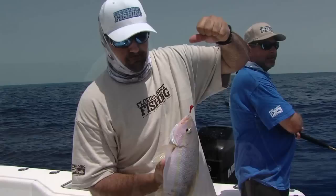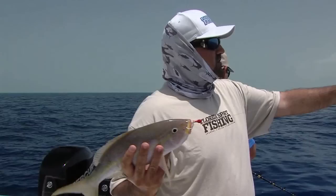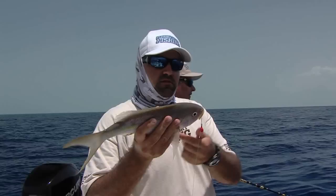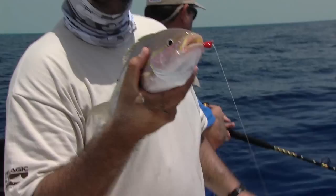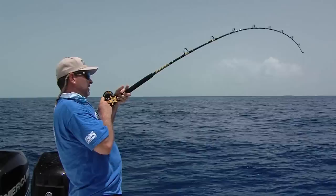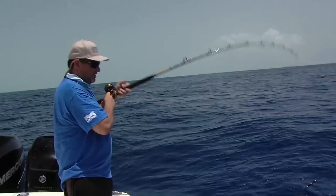30-pound leader, two to three feet of fluorocarbon, and a 3/8 ounce little jig head on there. Just to float back in the current, make it look natural, you know, part of the chum or the squid that we're throwing in there. And that's it. Come on, baby. What I'm doing is a little bit different. I'm fishing a heavier weight, a little bit of a bigger bait, straight up and down.